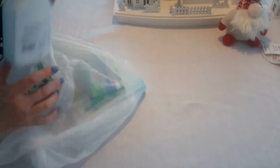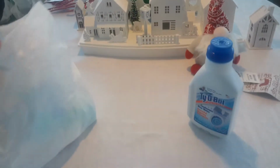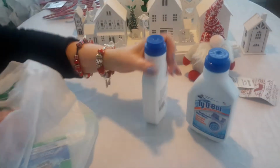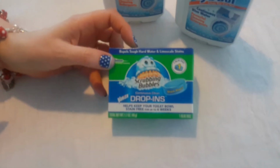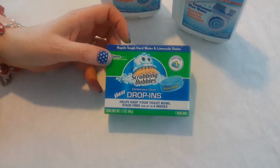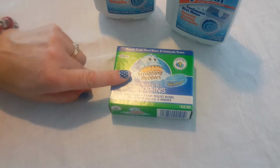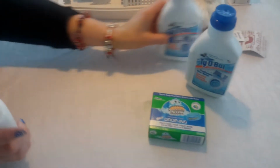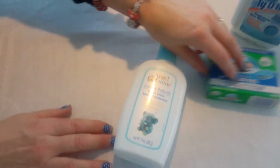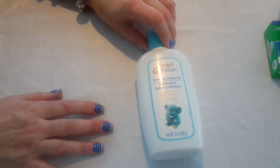Then my Dollar Tree. What did I get? Oh, more Tidy Bowls. These last about a week for us. So I'm going to try this one too. This is one jobby in there. It's supposed to last 4 weeks, so we shall see. We will intermittently try this guy. So for a dollar, that's all right. Then I got this baby oil for removing my makeup. I'm going to try that.